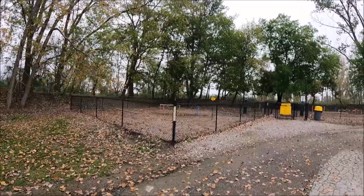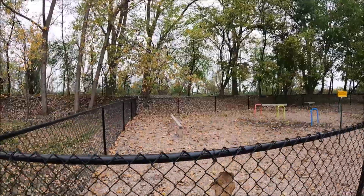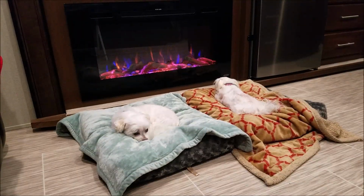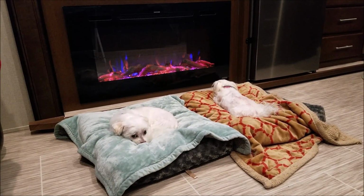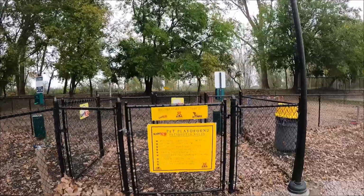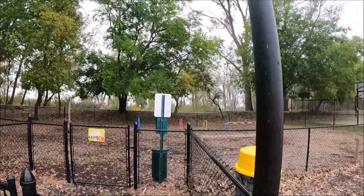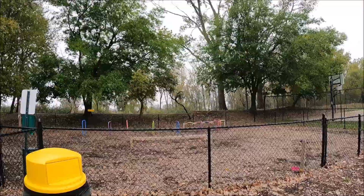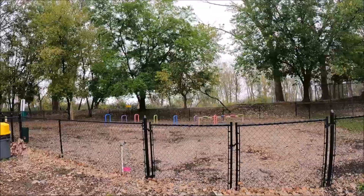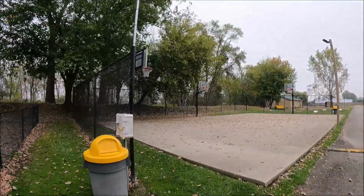So here's the pet playground. This is pretty cool. Our dogs would never do an agility course, but it's cool that they have one. So they have them separated. You know, got this little area here for separation, and then two separate playgrounds. I like that. Our dogs are not very social, so we try to keep them to themselves. They're getting old and cranky.